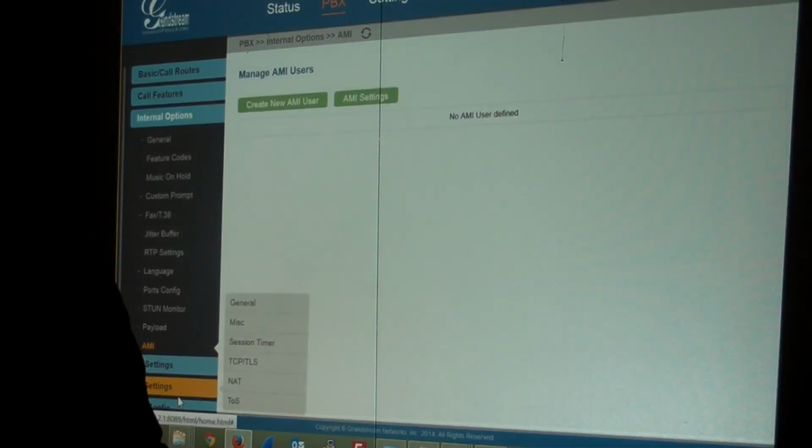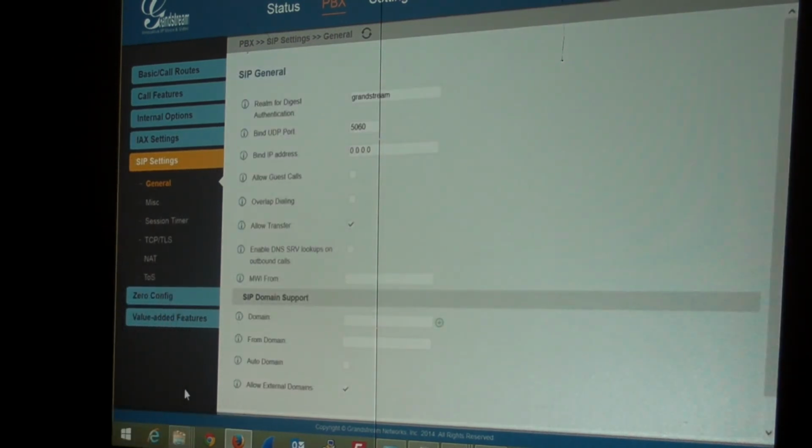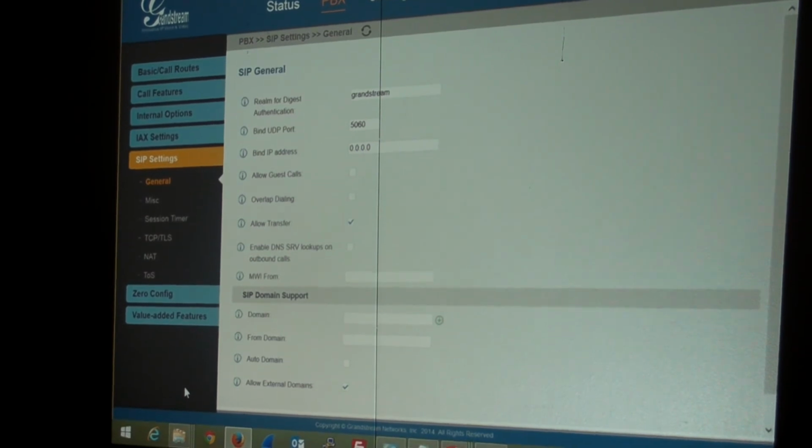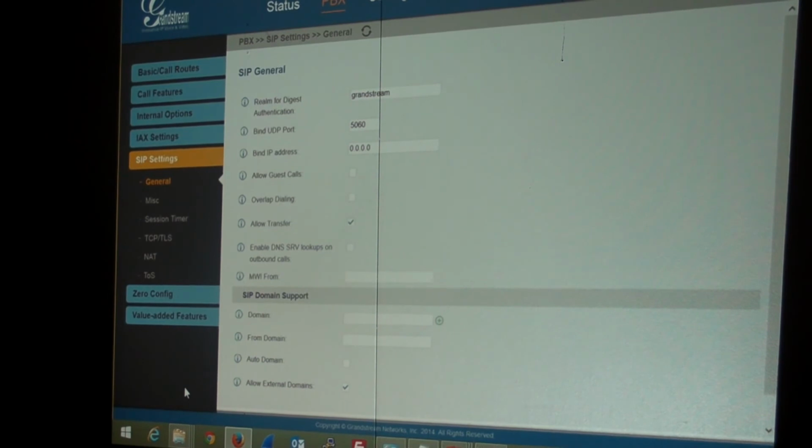So in other words, you can't automate the process. Say that again? You can't automate the process. No, it's a Grandstream solution. So nothing like drop files or anything like that. Call files. Or you can create automated calls. No. Yeah, I know, so you can grab the files and go edit it.